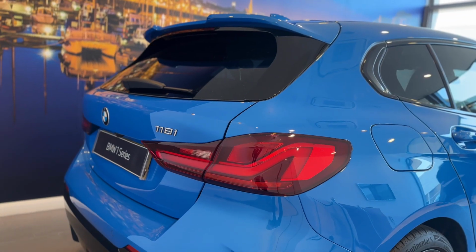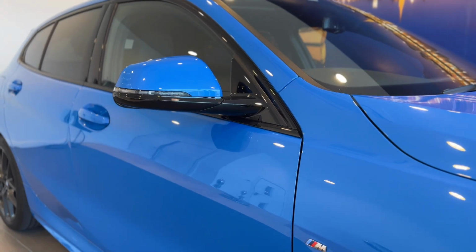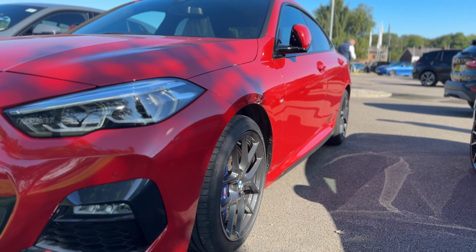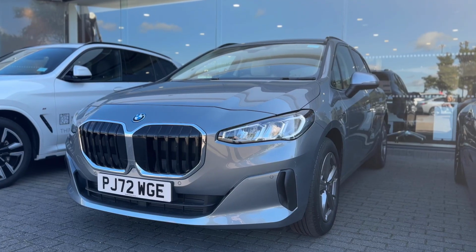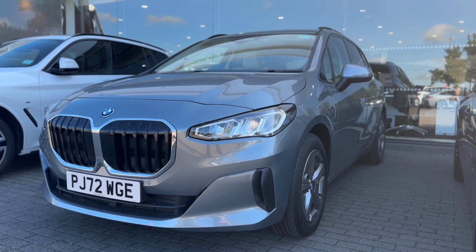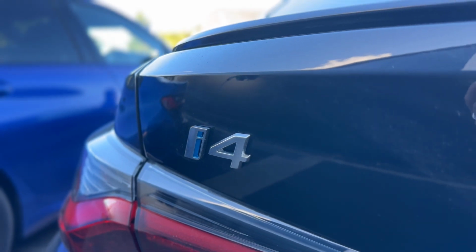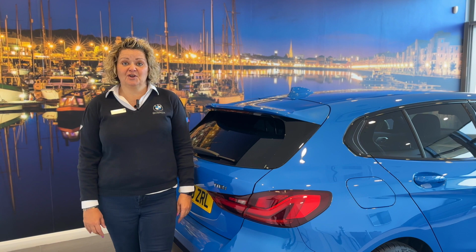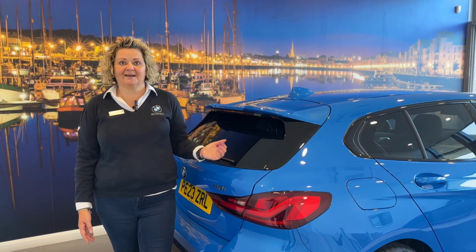Included in the current list are the BMW 118i M Sport in manual or automatic, the BMW 218i M Sport Grand Coupe in manual or automatic, the BMW 225e Active Tourer, which is a plug-in hybrid, and the BMW i4 35e Sport, which is a full electric. Did you know that you can also add additional extras? This car here has the M Sport Pro Pack.